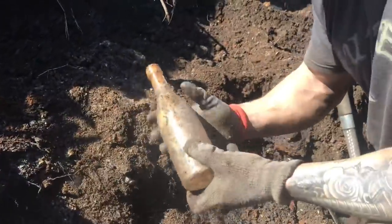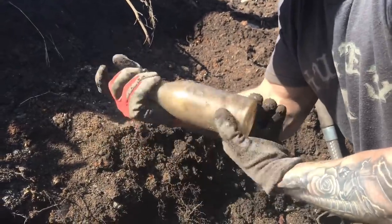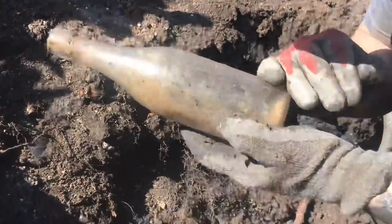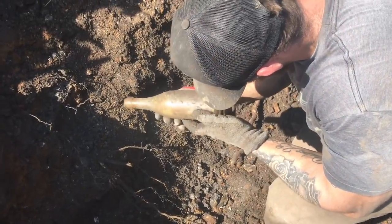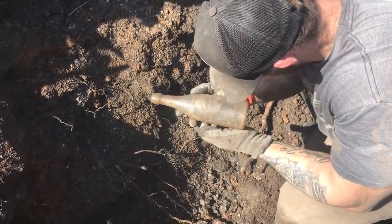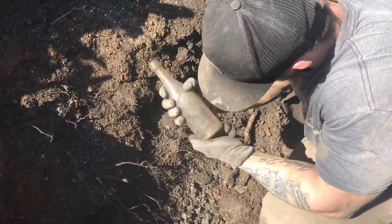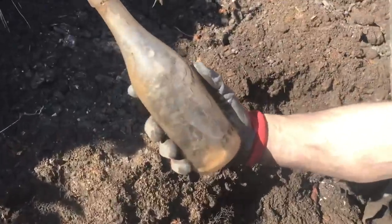Now go ahead and pull her out of there. There she is. Yeah, what in the world is it? It is a registered Murdoch V. Freeman, Portland, Maine. Murdoch Freeman, Portland, Maine, 1895, guys. Sweet blob, man.